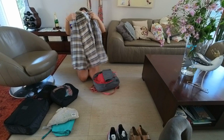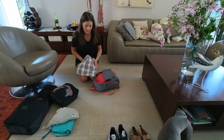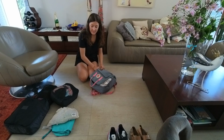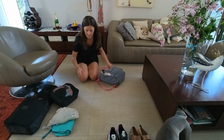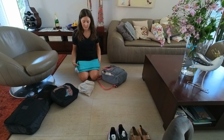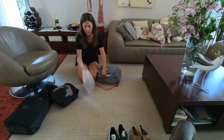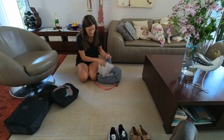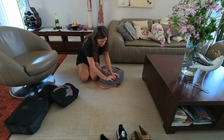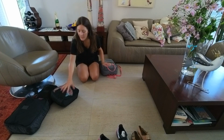And the last one is my horse shirt. Voila! Let's see how it's all gonna fit in here. Another thing that I'm gonna put in the backpack is the typical Decathlon towel, all my underwear, okay.